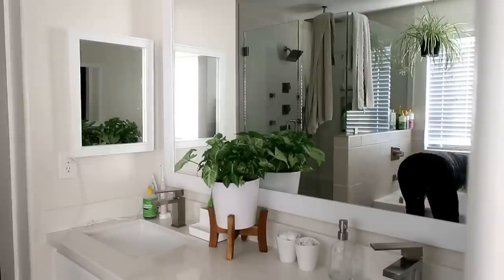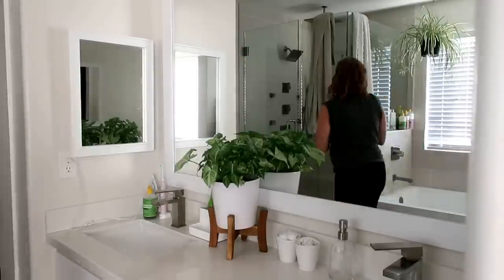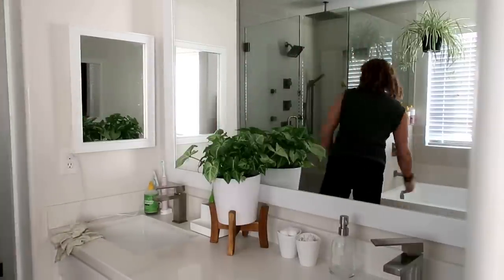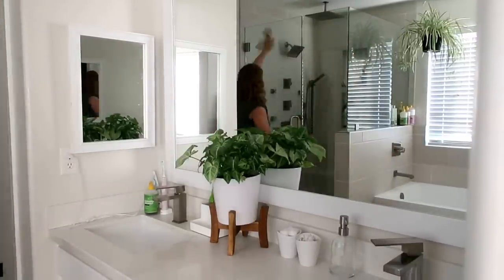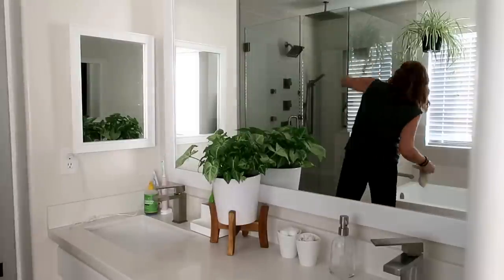But for the tub and the vanity and the sink and the faucets and the mirror and the glass for the shower, I'm going to just wipe it all down real quick with that set and then get those towels thrown in the wash and put some clean ones up.